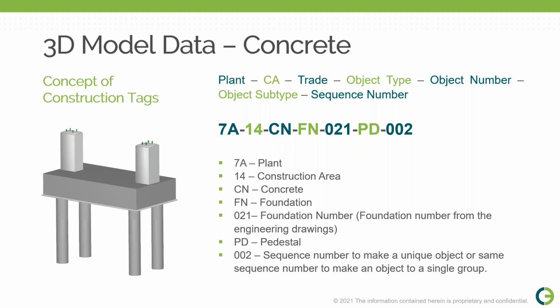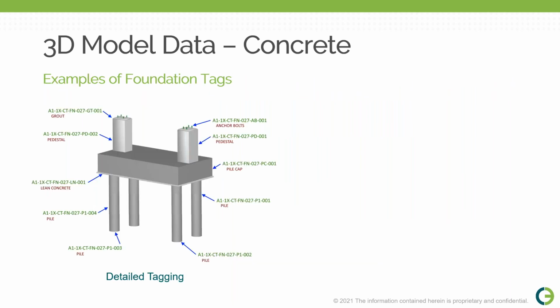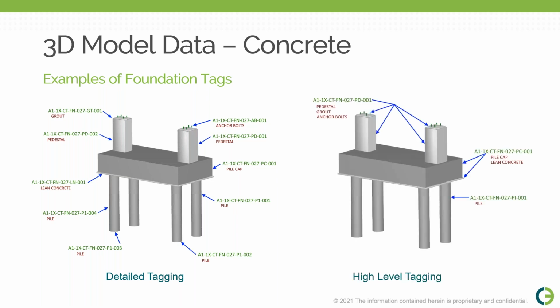It is very useful. Many companies might have their own procedure to create construction tags. The engineering tag can be directly used in the 3D model if the needed information is available. Objects can be tagged in detail or at a high level, but very importantly, it should respect how we are planning to construct the object. It should consider construction joints, expansion joints, concrete pouring, etc. Objects should be physically separated and tagged separately at these points.